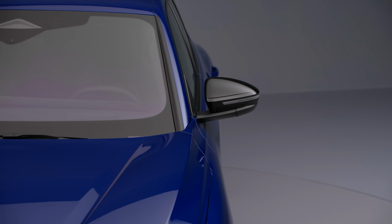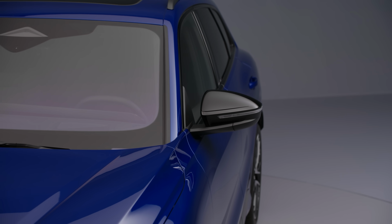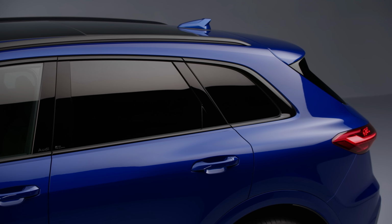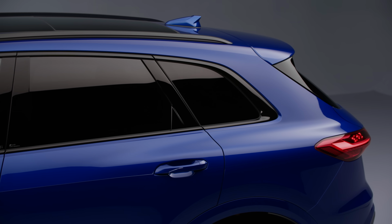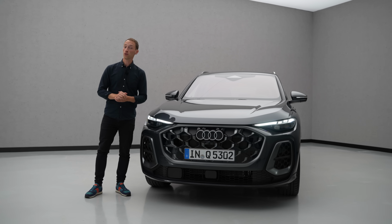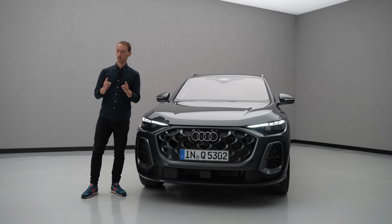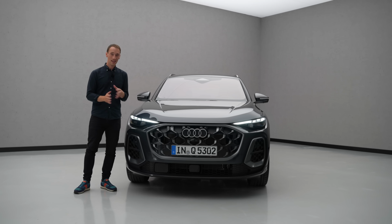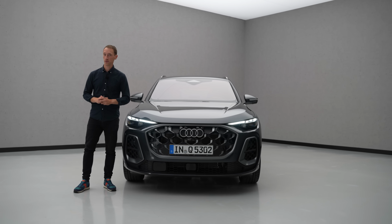And there are 11 different colours that you can choose from in total with the Q5. But if you really want to, then you can go to Audi Exclusive and get a fancy individual paint colour scheme of your choice. However, this is a rather expensive option. You can do this on any Audi model, but on a Q5, it might cost something like £4,000.